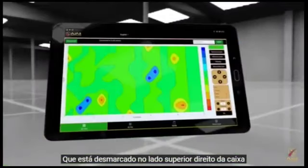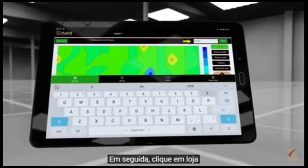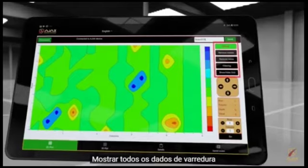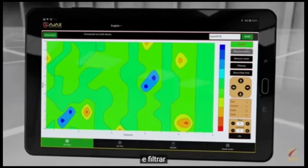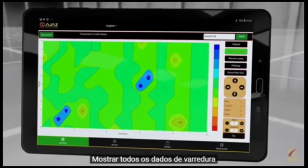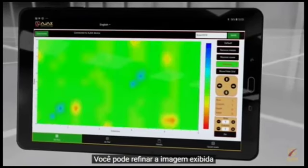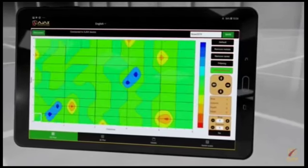When the scan process is finished, enter a name for the scan at the upper right box and tap Save. Specific scan values can be filtered out of the display by the buttons on the right. Default shows the full scan data. Remove Metal shows the scan data and filters out the metal values. Remove Caves shows the scan data and filters out the cavity values. Filtering. The visualization can be smoothed using the filtering feature to show a gradient view of the scan.